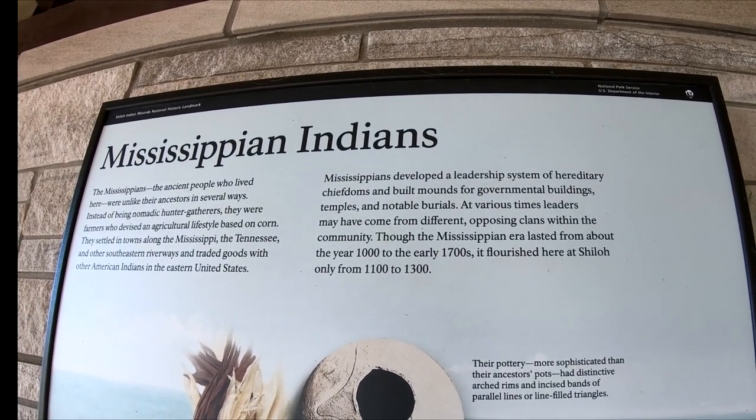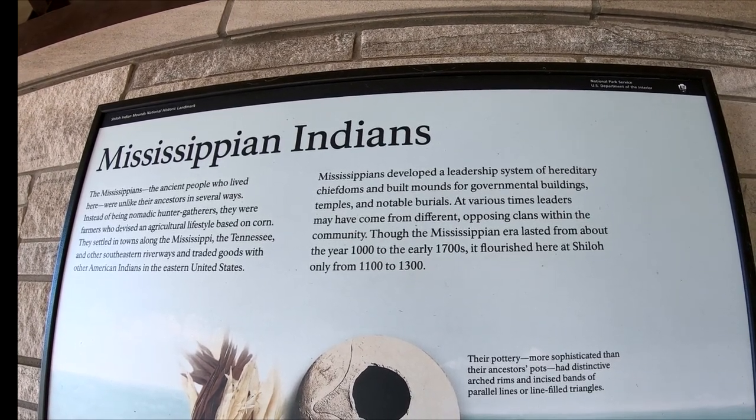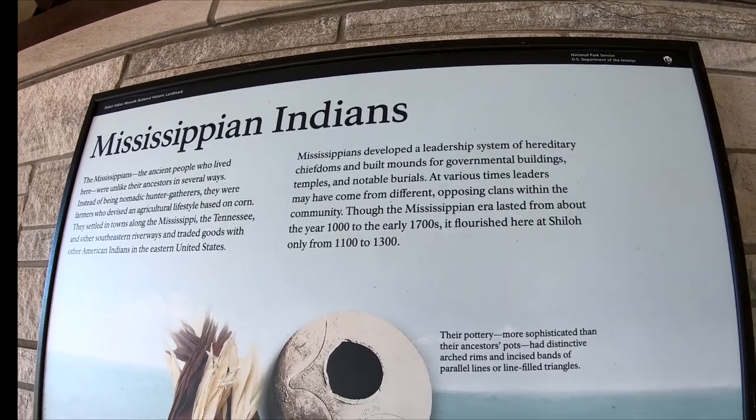Though the Mississippian era lasted from about the year 1000 to the early 1700s, it flourished here at Shiloh only from 1100 to 1300.